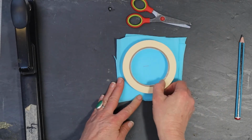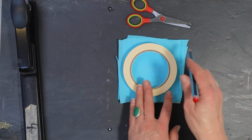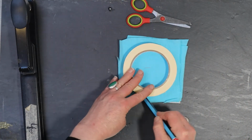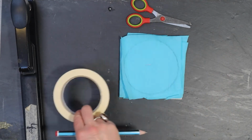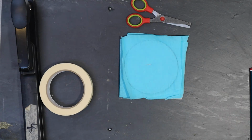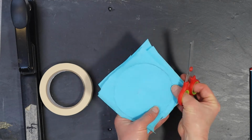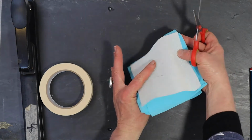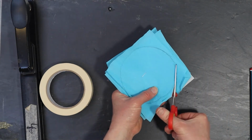And then you're going to put your template or the tape on top. I might just supply some templates for you. Okay, and draw around that with a pencil. You don't really want to use a biro, otherwise you'll get really thick, heavy lines. Right, now it's time to cut it out. Now, notice that I'm holding it all together quite carefully. You want to cut all those layers out at the same time.